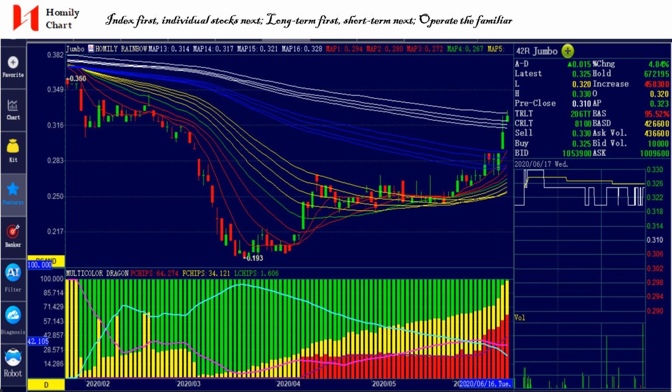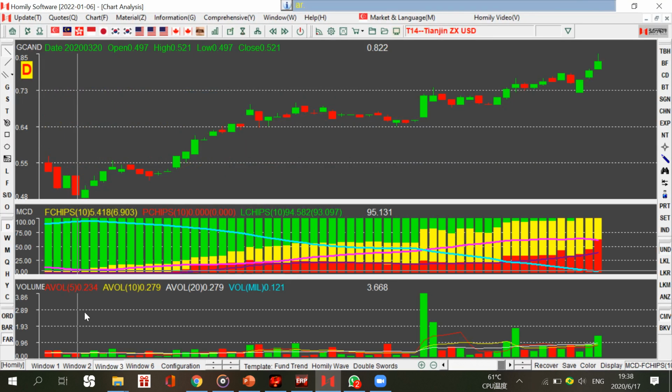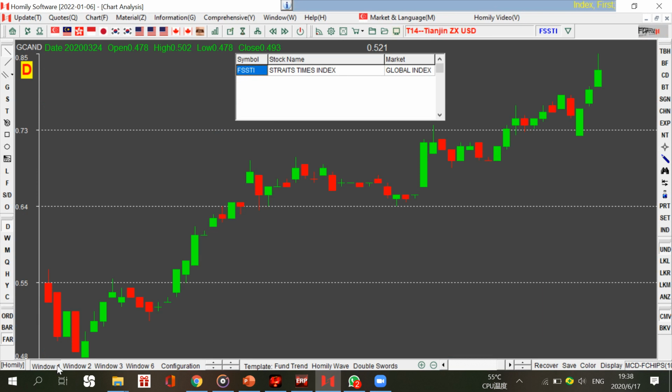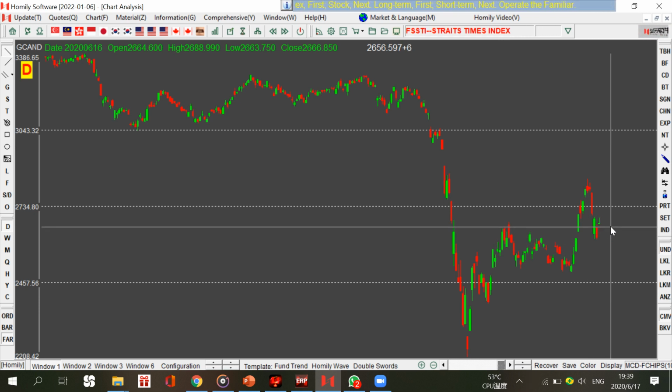Then how about technical analysis? From the angle of technical analysis, why have these penny stocks suddenly become so crazy recently? Firstly, let's check the index. For the STI, we've seen the price hit a high point and then turn downward in the recent 5 days. The market is in a short-term correction, and the upward momentum suddenly becomes quite weak, right? And many blue chips follow the index.